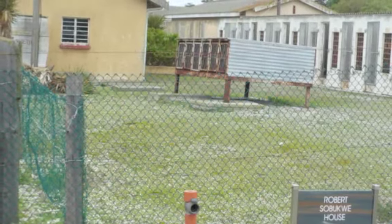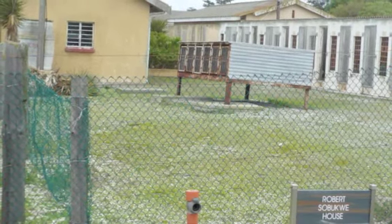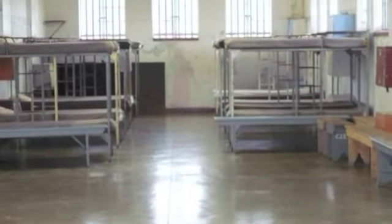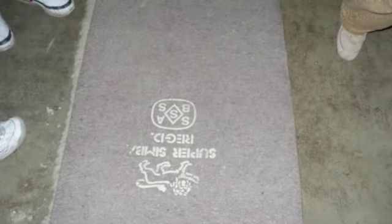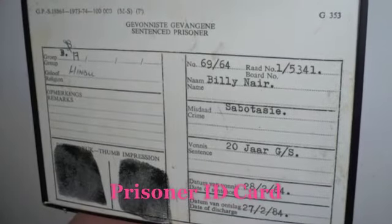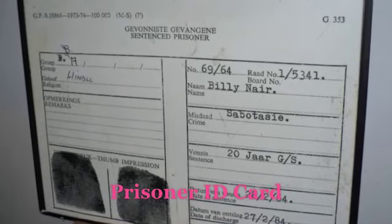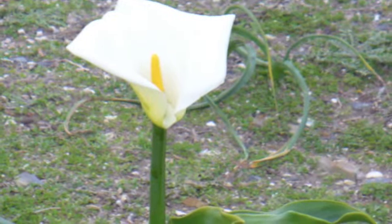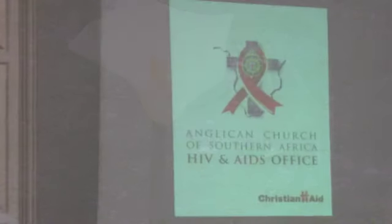This is actually solitary confinement. You enter through the front laying down. This was the inside of a prisoner's camp. And on the floor here is the actual cot that the men slept on. And here on the wall was the daily serving of food that each man would receive. This was the last picture that I took before we left Robben Island.